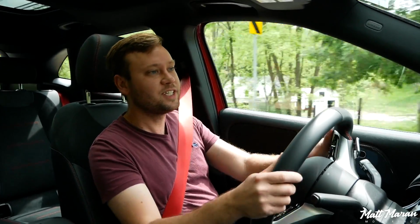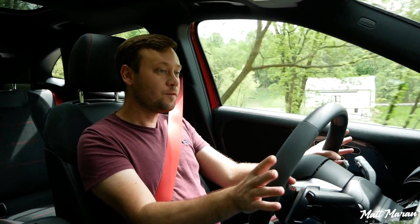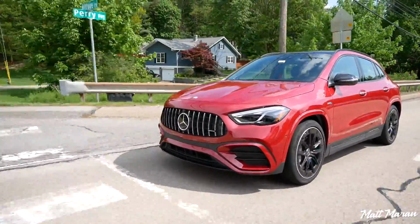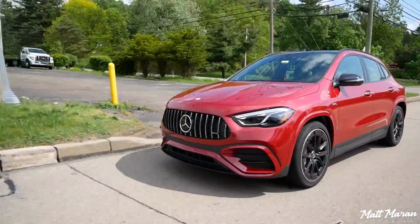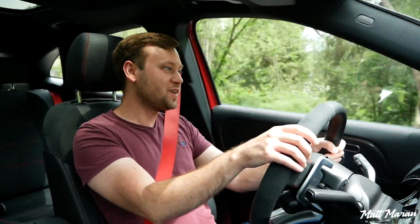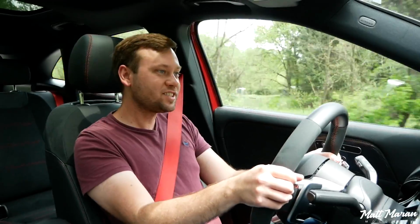In the individual mode, I have it set up for a dynamic engine, but the comfort suspension, that is a lot better. The ride is still just too firm in comfort mode, but at least with this, the steering isn't fighting me as much and actually does feel more eager. And this is what I really love, because whenever it's willing to change direction a little more with a lighter steering, then it does come alive a little more.